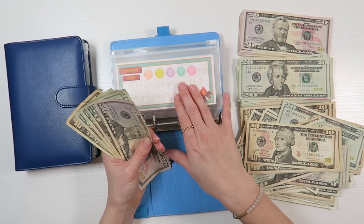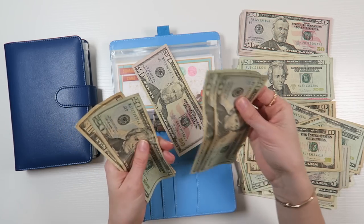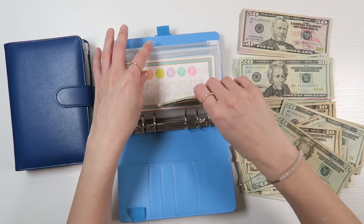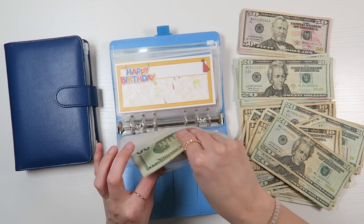Summer camps for the boys, we have 20, 40, 50. Let's go ahead and pull that. So now we have 120 saving towards summer camps for the boys.